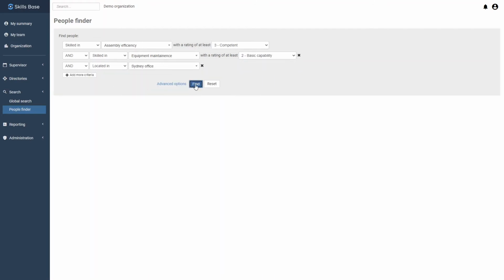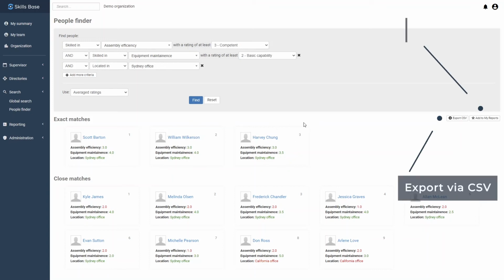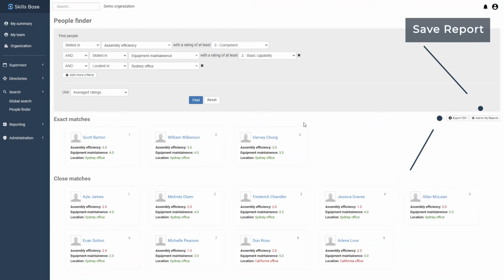People Finder takes your criteria and quickly scans your entire organization for the best fit exact match candidates. It will also find people that are close to reaching the criteria. For example, they might be located in a different office. These results can be exported to CSV for further analysis and saved for easy access at a later date.